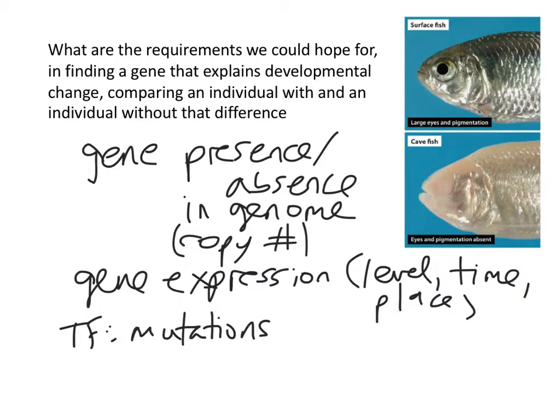Now we've got a genome sequence, and they're also going to do transcriptomics, which means looking at RNA sequences. So they're going to try to have the catalog of all of the DNA from a blind cavefish, and they're going to try to have the transcriptome, that is the set of all of the RNA molecules that are expressed, transcribed from the genome, and look for these sorts of correlations.